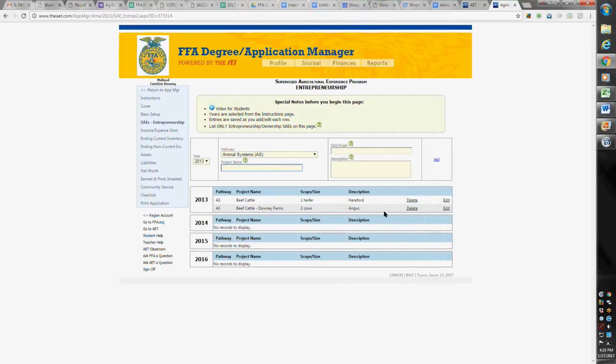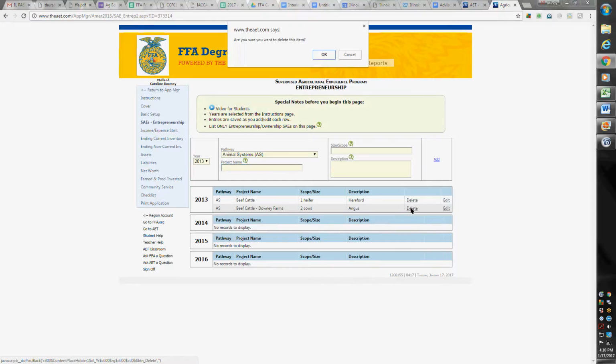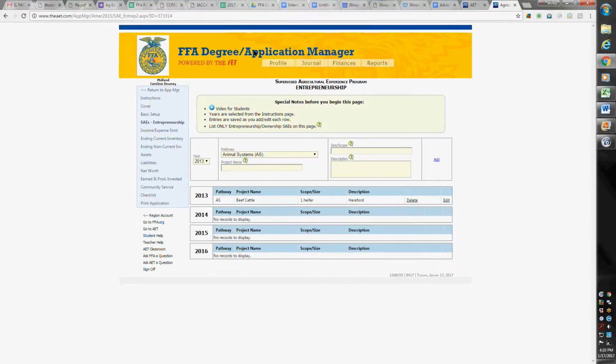Okay, so you can do it either way you like. The description gives you the opportunity to describe your operation and your enterprise any way that you like. Caroline, I'm going to leave those in there for now, but when you want to delete them, all you have to do is hit delete, and then it asks you, are you sure you want to delete this item? And then it says okay. So I'm going to leave that Hereford heifer in there for right now, okay? Sounds good. You can delete that later.